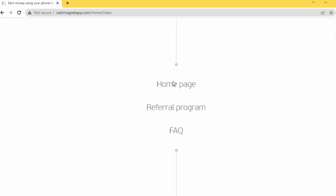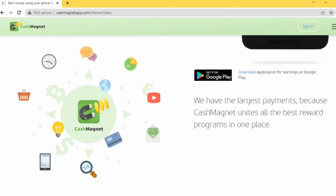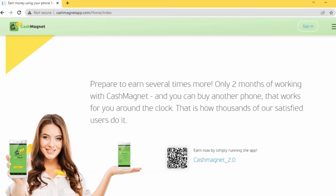If you like playing games and watching entertaining films, you will not be disappointed with this software. Cash Magnet will simply urge you to play games and view humorous adverts in order to make money.